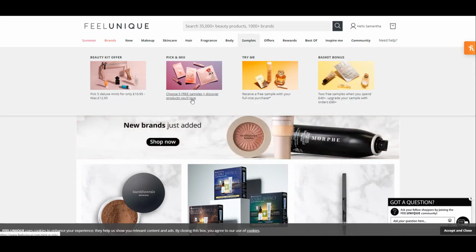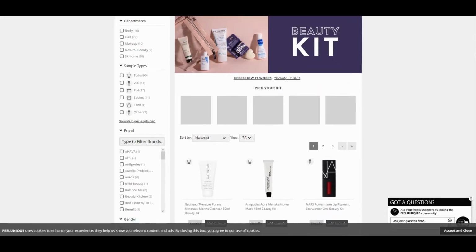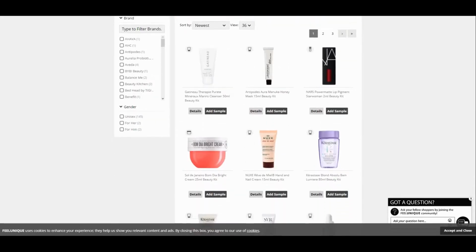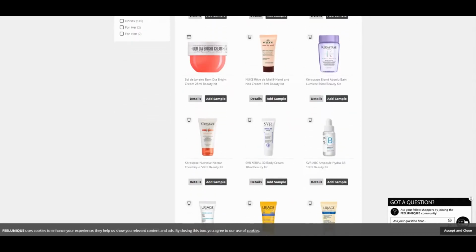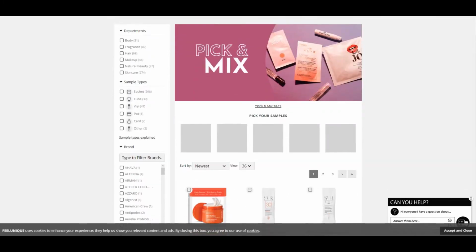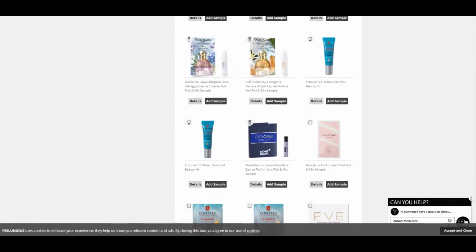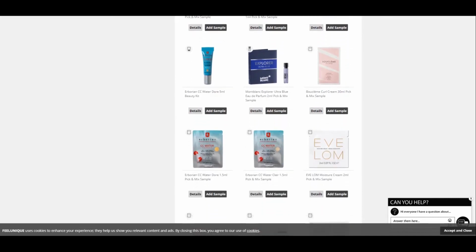So with FEELUNIQUE, you have an option. You could get 5 deluxe samples, which are either full-size products or bigger than average samples. These are usually £12.95 a month plus postage. This month they happen to be £10.95, so a little bit cheaper, but they're a really good deal. You can also get 5 normal samples for free. You just simply have to pay postage. There's hundreds of products to pick from.